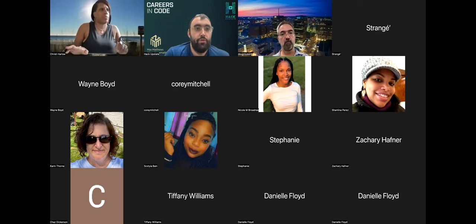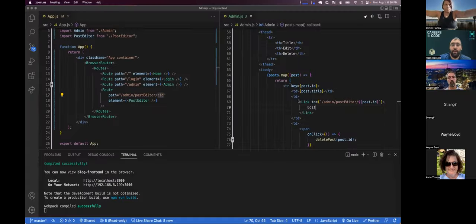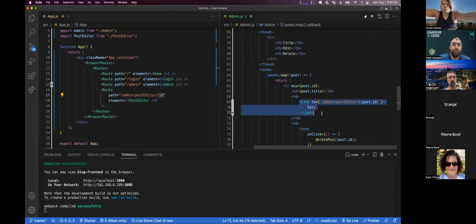All right. The two files that we changed are right here. In admin, we added a link. Okay. And then in app.js, we changed the word new as part of this path for the route to ID with a colon. Okay, thank you. And if you're still a little lost after that, let me know.